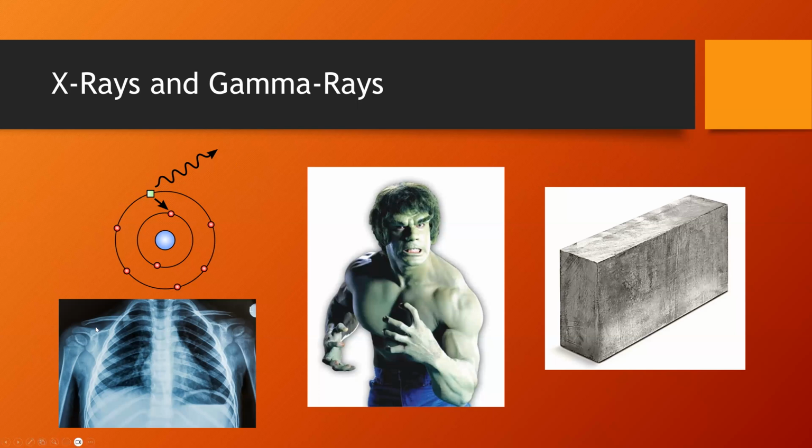And this is a chest X-ray. Might do that at the doctor's office. Do it to your teeth all the time at the dentist. And these the scarier ones, just because the name is scarier, gamma rays. That's born in a nuclear transition. Frankly, they can have the same amount of energy. There's nothing inherently scarier about a gamma ray than an X-ray. They're just born in the nucleus, and it's a high energy photon.